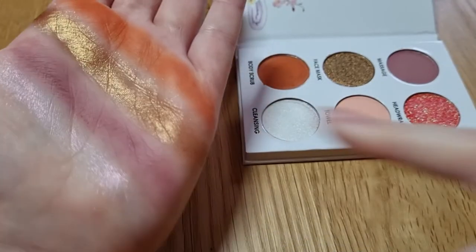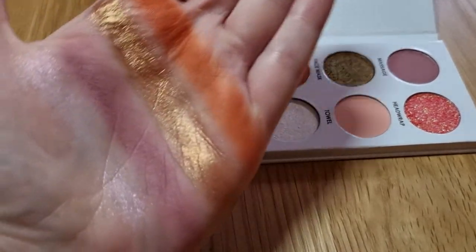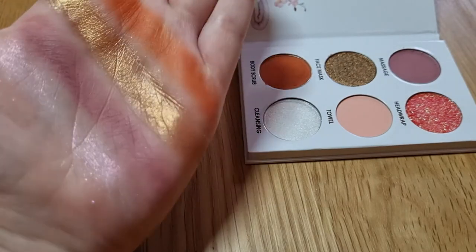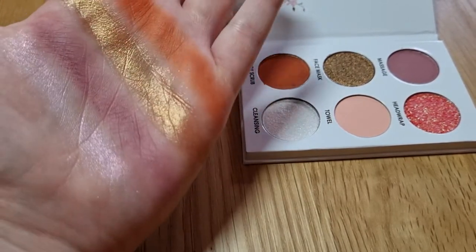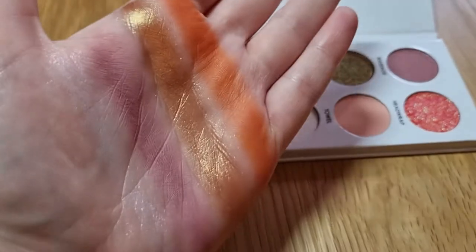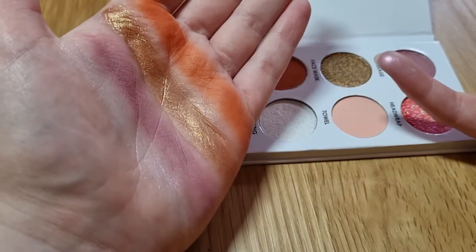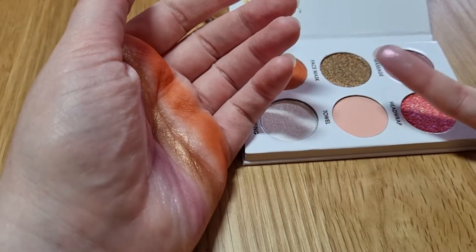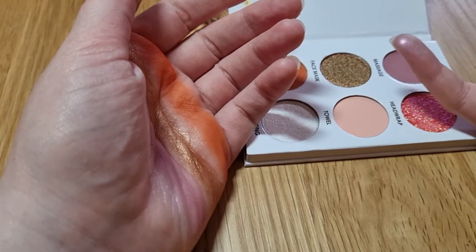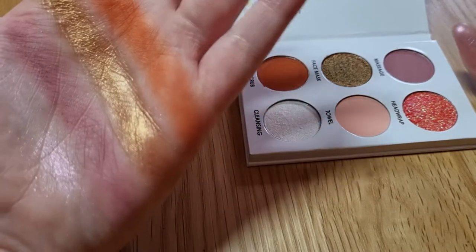You guys cannot see how pink this actually shifts. It looks white for you on the camera. How weird. It's very pink for me. Very pink. Maybe later from the top down view, you will be able to see it a bit better. Maybe my finger? Yeah, my finger is showing a bit more pink, isn't it? Yeah. There you can see it. It's not white. It shifts very pink.